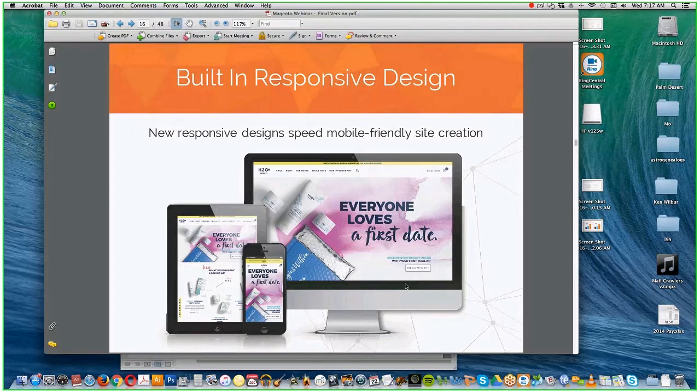The second is what they call Luma reference store, and it's a full-featured demonstration store that's built on top of the blank theme. And both of these are fully responsive to give users the seamless experience, whether they are on a desktop, laptop, tablet, or phone. All of the page elements reformat in the most fluid and seamless way to give users the best possible experience. And this is especially important on mobile, since mobile is now about 30% of all e-commerce transactions.